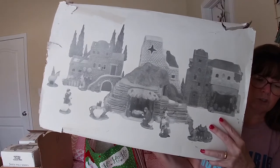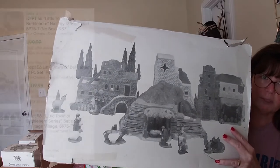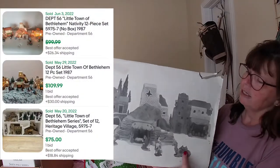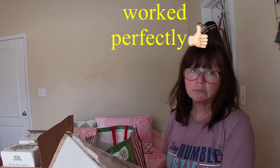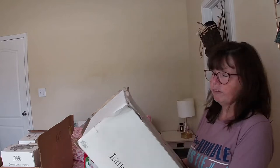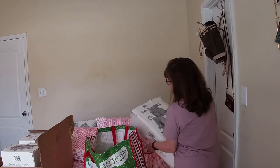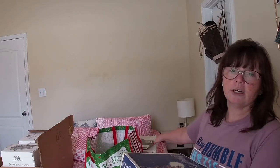This piece alone should pay for the set. This is Little Town of Bethlehem, and it is all 12 pieces. I have to plug it in and check it out, but the lady said it was her mom's and that she kept immaculate care of everything, so I'm hoping it'll be okay. I didn't feel like plugging it all in, to be honest with you. Looking up the comps, I figure I should get about $70 for that set.